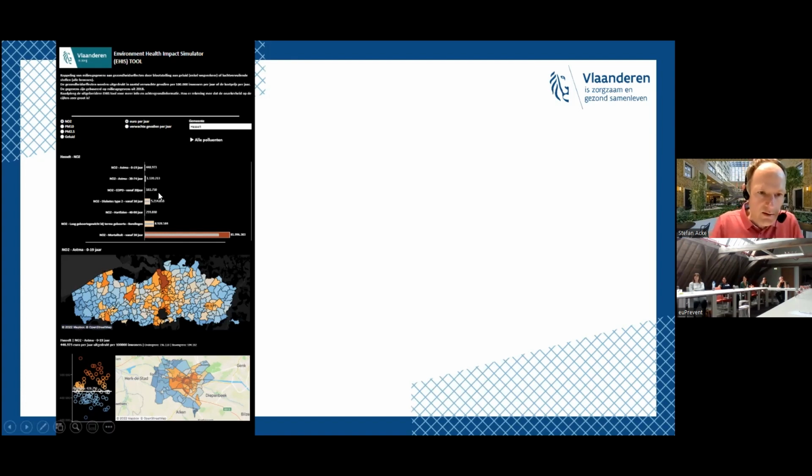So, for instance, the upper one is the example I used in the other visualizations also. Asthma costs a little less than €500,000 per year for every 100,000 children in Hasselt due to exposure to nitrogen dioxide and the asthma they're getting from it. It's a number with a big margin.